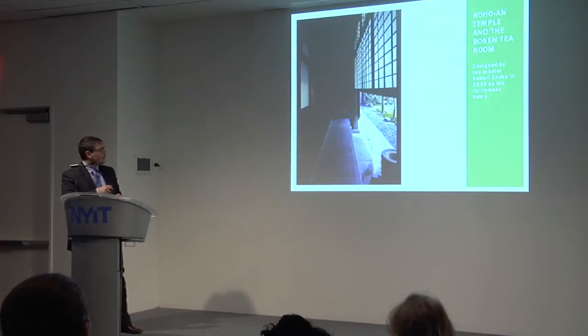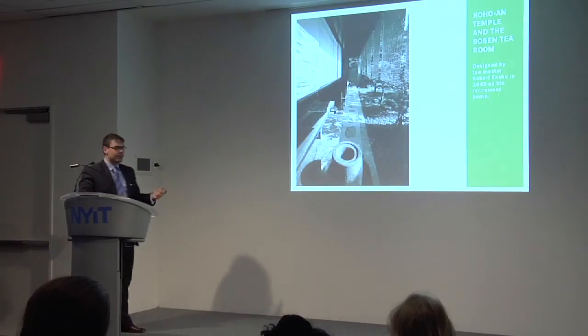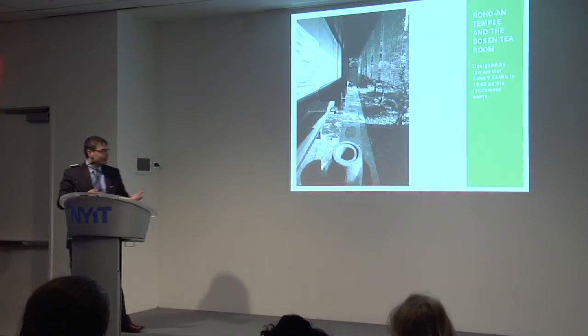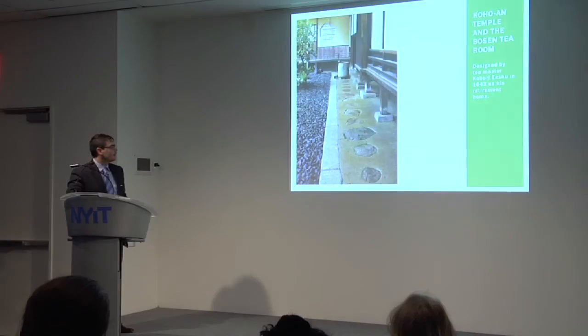Also, you can see the layers here. You have the main layer of panels, a second layer of panels, and if you need to, you can add a third layer outside. This is in summer, so in summer it's very intense heat. You can add these bamboo straw panels, and you can further filter the light that enters the space. So it can become very bright or very dark just by adding more layers of panels here.